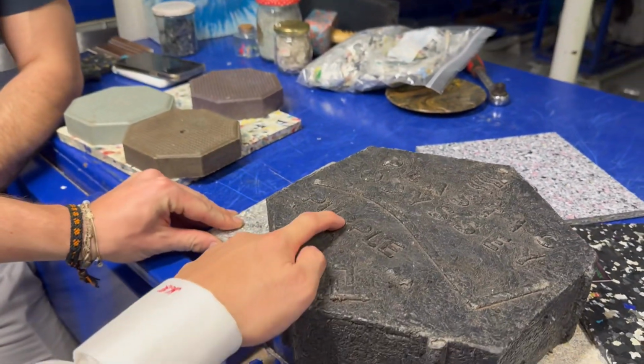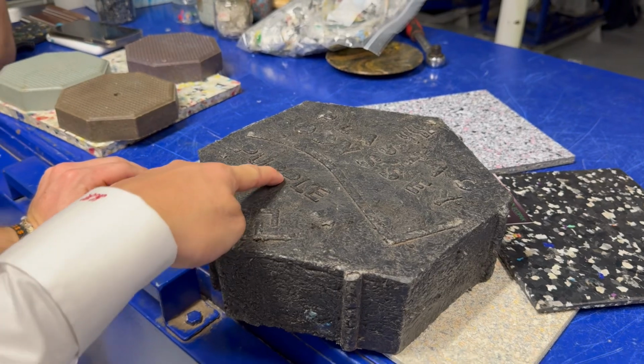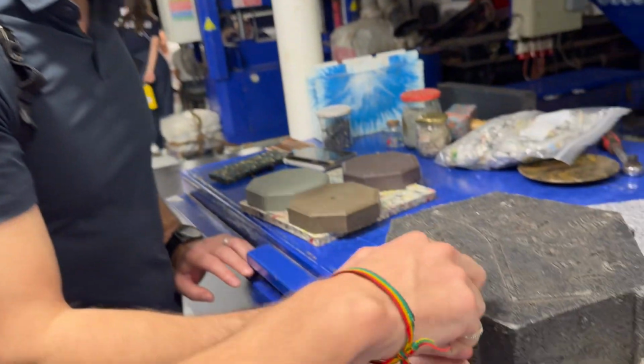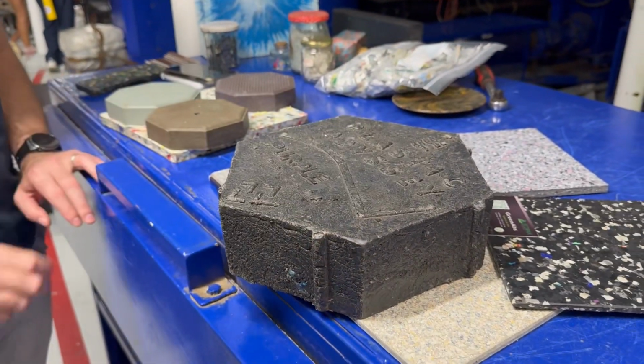Why is it written purple? Huh? Why is it written purple? Because it was the name of the project, in Togo, in Africa. Well, that's got your name on it as well. Yeah.